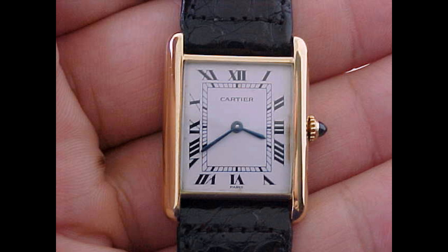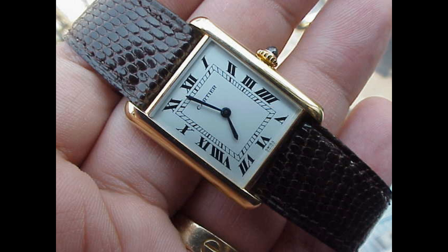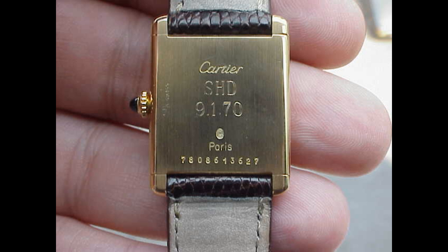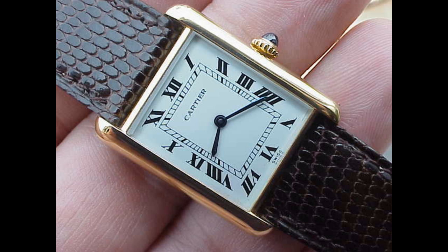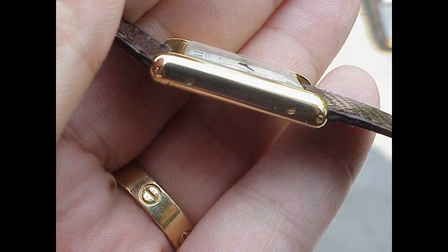Okay, let's have a look at the scoring for the Louis Cartier tank. It's the solid gold Louis Cartier tank. And we're not talking about the must de Cartier, which is the gold plated. We're talking the solid gold suckers. Okay, for the brand itself, I'm giving Cartier a 7, which is being quite generous. For this model itself in the range, I'm giving it a 10. Without the Cartier tank, I don't think Cartier would have the aura and the prestige that it does.